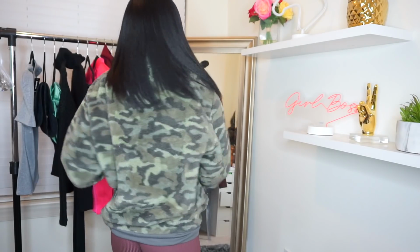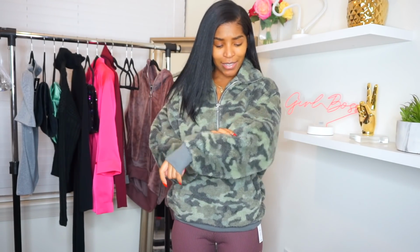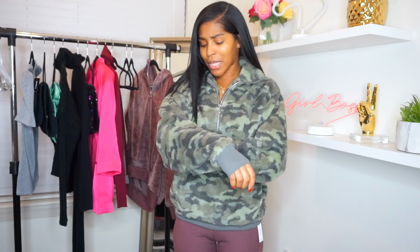So yeah, here's our next item. It's this. What is this? Oh my god, I don't know what material this is. It's like a fleece. Is this fleece? I think this is fleece. So the last item I have is this camo pullover, super soft. Pretty sure this is fleece.